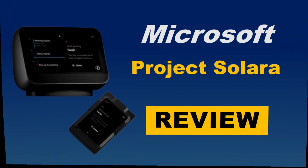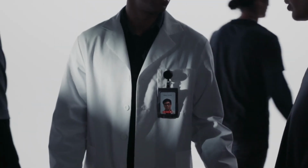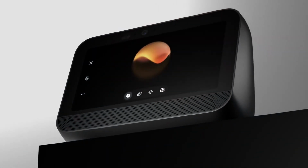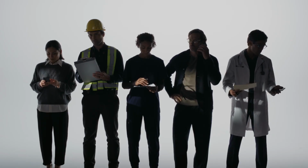What if your employee ID badge could schedule your entire day, transcribe your meetings, and coordinate across every app in your company, all without you touching a single screen? That is exactly what Microsoft just revealed recently, and it is called Project Solara.